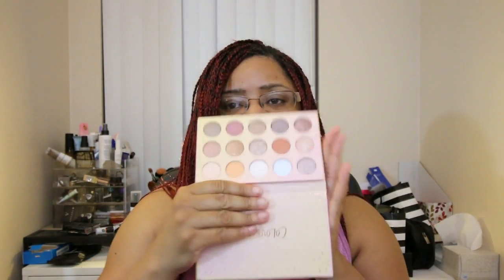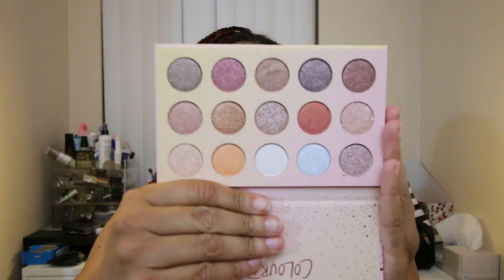So there's that. This is what I was most excited to get, is this ColourPop palette in Golden State of Mine, which is all shimmers. Whew, and I love the ColourPop eyeshadow palettes, so I'm super excited for this one because there's some shades in here that just look so good. I cannot wait to use this. And this retails for $26.